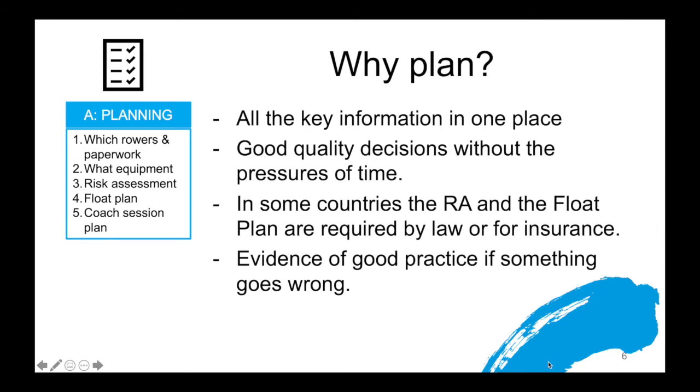Then of course the plan, so what your plan is for the session. We're calling this a float plan during this, and it's basically when you're going, who's going, and when you'll be back in its simplest form.